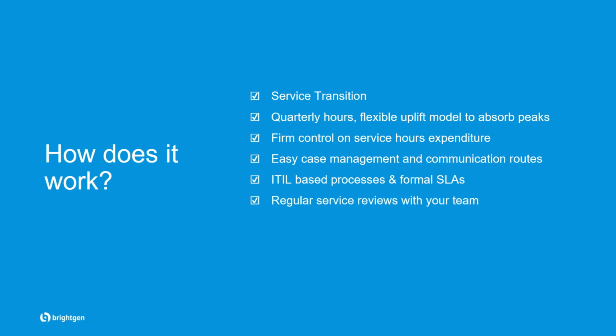As Lawrence alluded to, I did say he'd covered a lot of this already. We do have regular service reviews, and I see those service reviews both as what's gone past and a review of where we are. But for me, it's also about that road mapping exercise, getting to know you, getting to know your business, and making suggestions about what you should be doing next. It's not just about reviewing what's happened before. It's about looking forward as well.